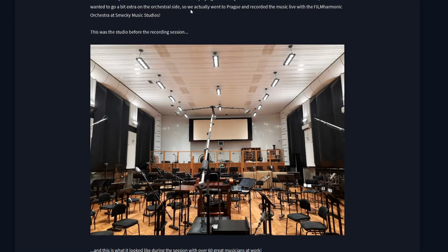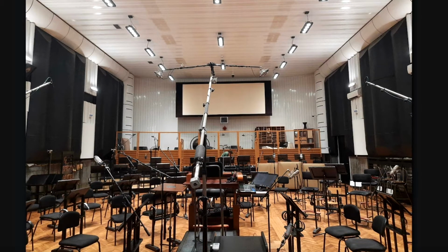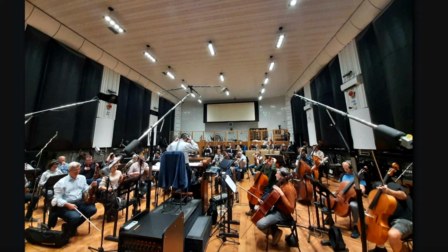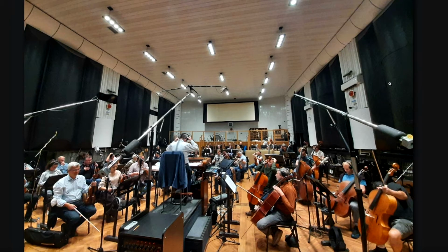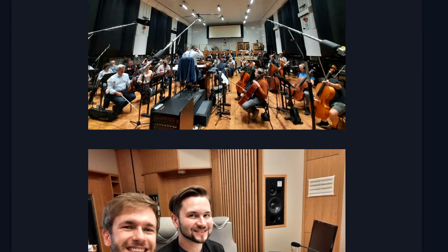It's diving in there. So they actually went to Prague and recorded the music live with a Philharmonic Orchestra at Smecky Music Studios. The studio before the recording sessions, a lot of microphones, everything set ready, and over a session with over 60 great musicians. They're probably very happy about that too, because in the pandemic, time was hard for creative people like musicians. And so I think they're really happy to do that, and also such a great occasion to play some medieval music.